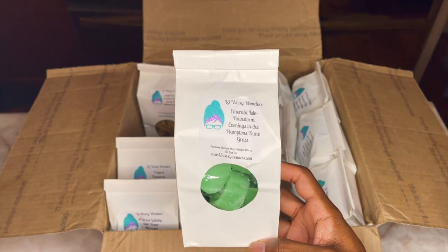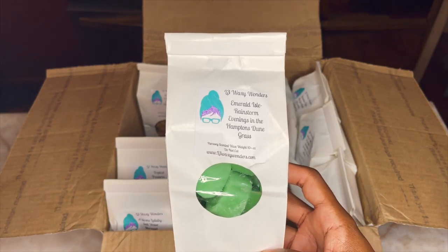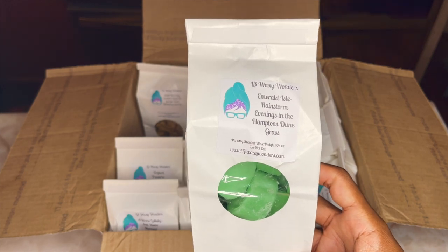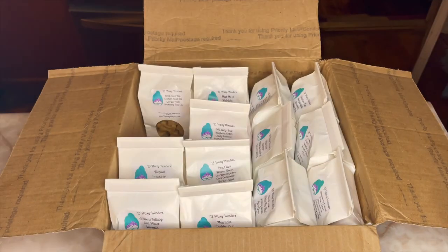And Emerald Isle is actually a beach here in North Carolina that I've been to several times. So, that's kind of where this came from. So let's get into how this smells.